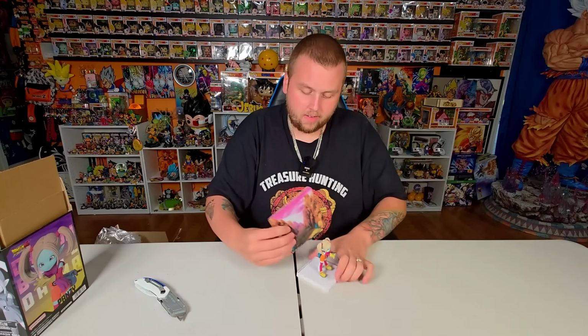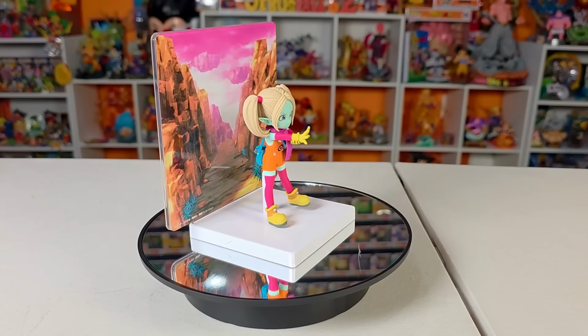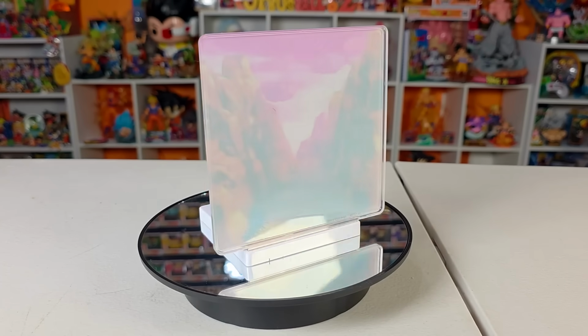I love the backgrounds these Daima figures get. I really hope they continue doing this with more figures other than Daima, because that looks absolutely sick right there. That's a really good start to this one. Definitely one we don't have. I like it.